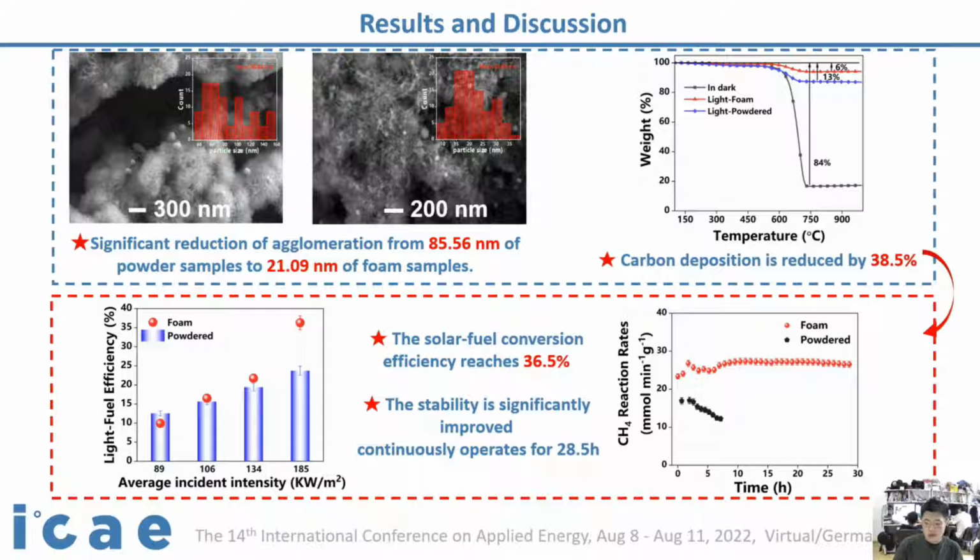The solar to fuel conversion efficiency reaches 36.5% for the foam samples, and it continuously operates for 28.5 hours with significantly improved stability.